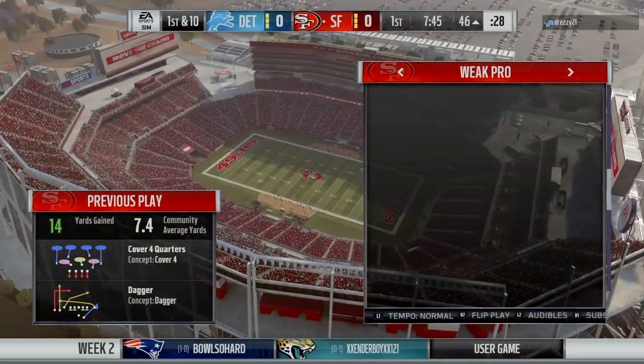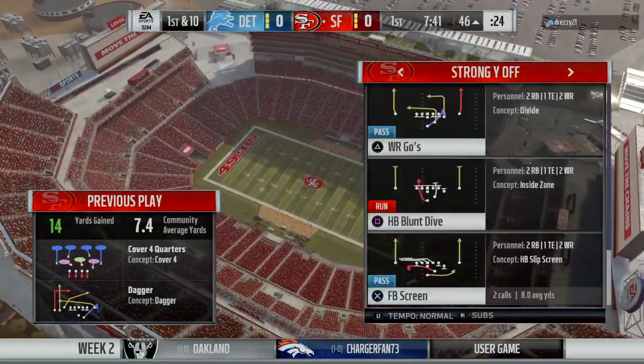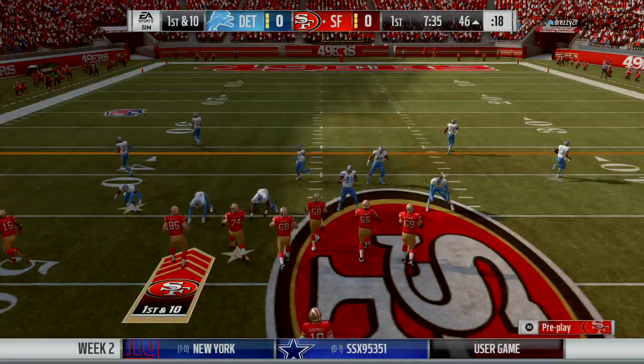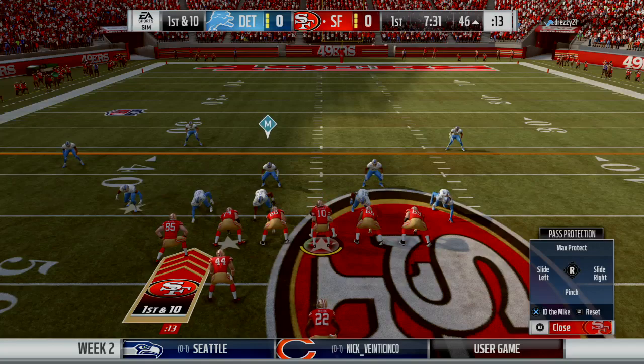And I know a lot of coaches say each game is its own, you don't really have carryover. This feels like carryover. So much confidence from the previous game that they're using to their advantage now. So the ball moves into Lion territory now. Here's first and 10 at the 46.